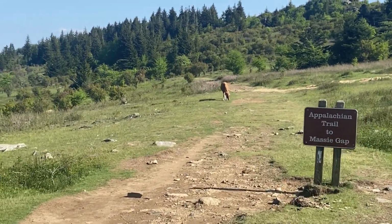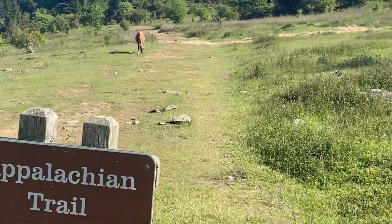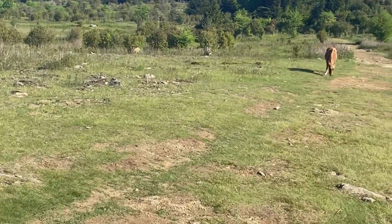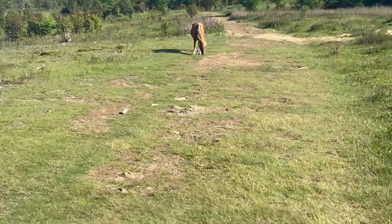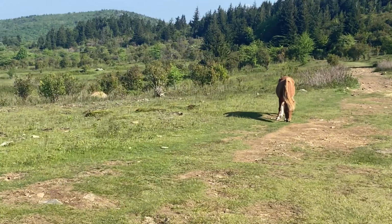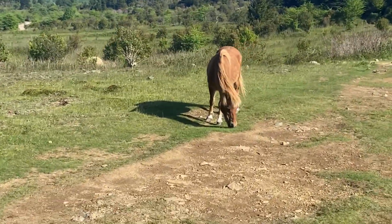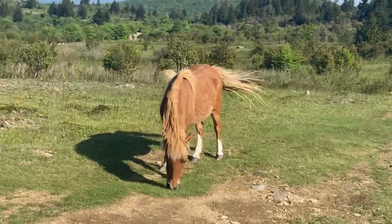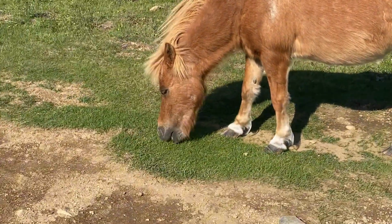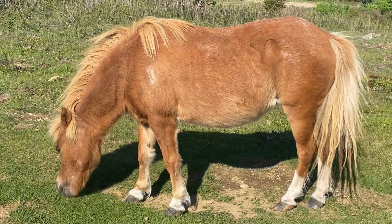And I'm getting toward the end of my day. I'm headed to Massey Gap to be picked up. And here's another pony. Just having a little meal. Having a little snack, a little dinner. Hello, pony. Aren't you beautiful? Oh, what a gorgeous pony.